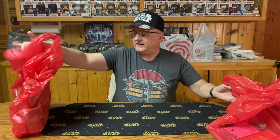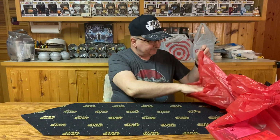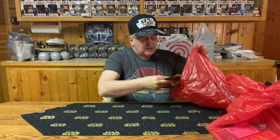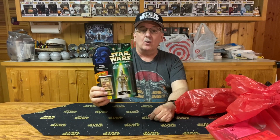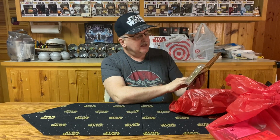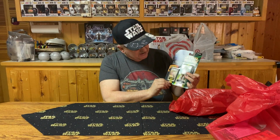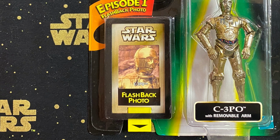So what did I pick up? Well, a lot of them are from the Power of the Force series of action figures. And as we can see with this one, it's C-3PO. Now, like I said, a lot of these I think I do have, but I don't know how many I have with the flashback photo.